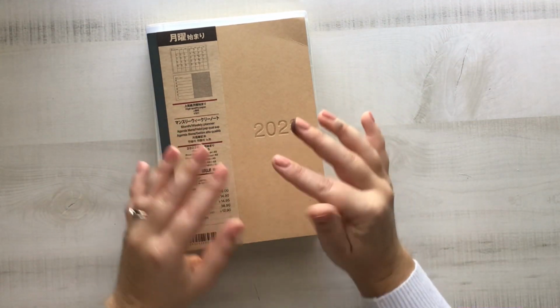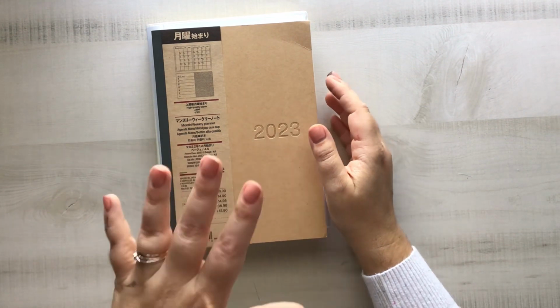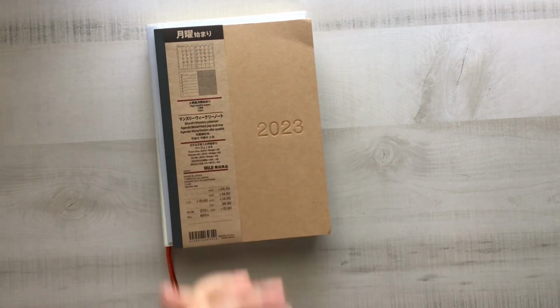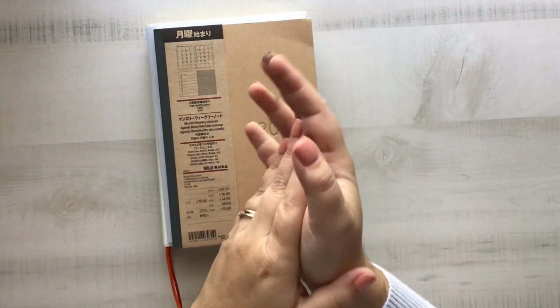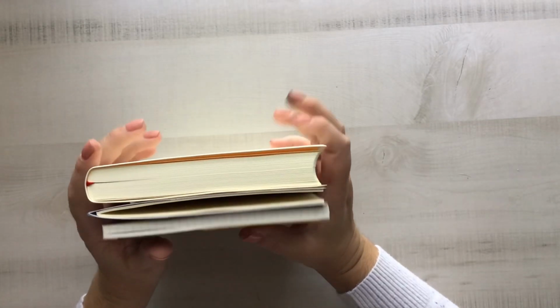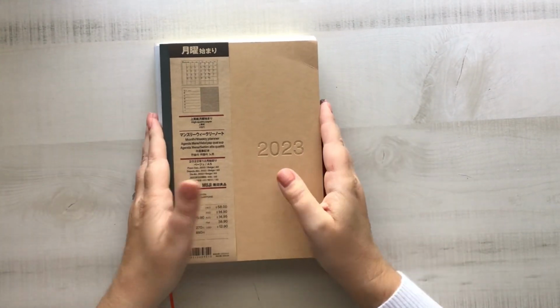I felt stunted. I felt like I just couldn't connect with the smaller sizes, and I just didn't vibe. I was happiest in A5. So I think from here on out, now that I've tested a bunch of different sizes, I'm going to continue to stay with A5 for the foreseeable future.